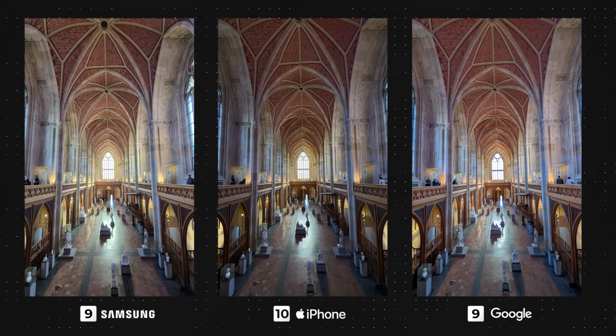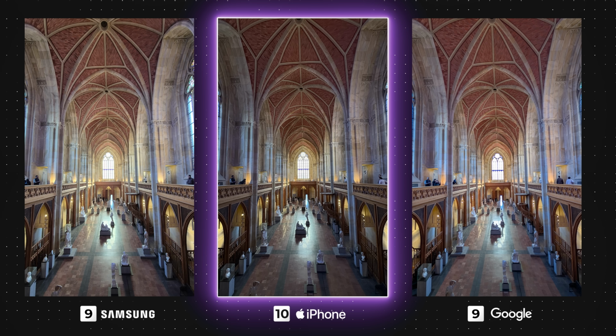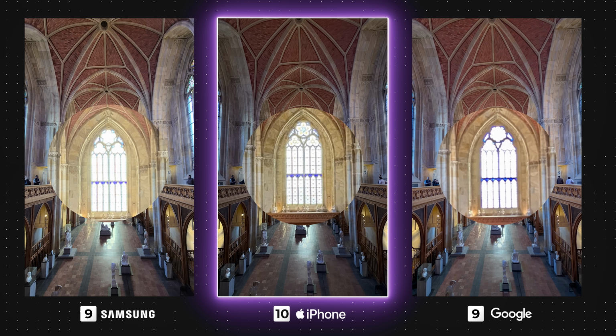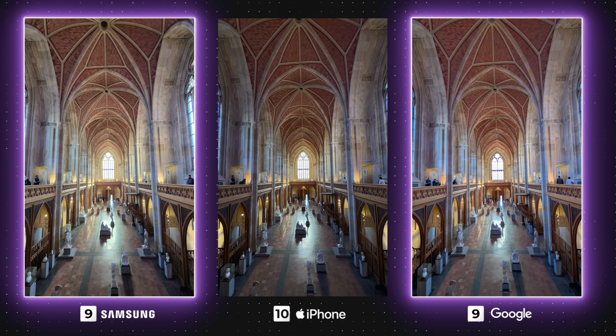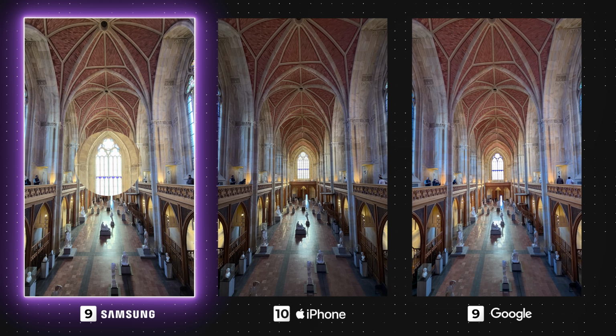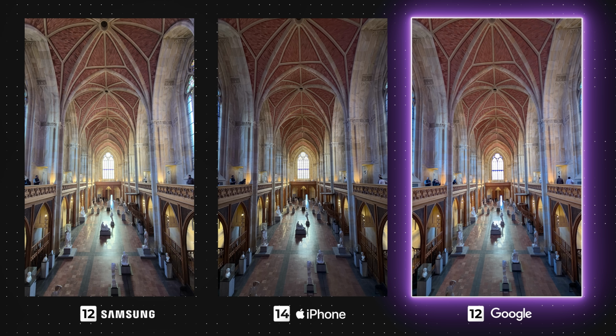Indoors, at first glance, all three photos look quite similar. However, the iPhone is the only device that manages to capture the detail in the stained glass window, despite introducing heavy noise in the darker areas. Samsung and Google are tied once again, each with their own shortcomings. Samsung struggles with the surrounding light coming from the central window, while Google's photo lacks overall sharpness.